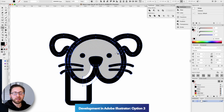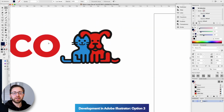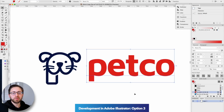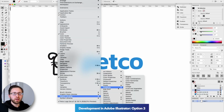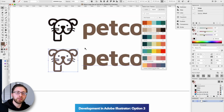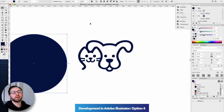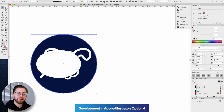I think I basically went too generic with the features of the animal. Here, the ears are kind of like in that middle zone where it can't really be a cat, it can't really be a dog. So maybe I definitely need to put a little bit more work in on my animal style logos.